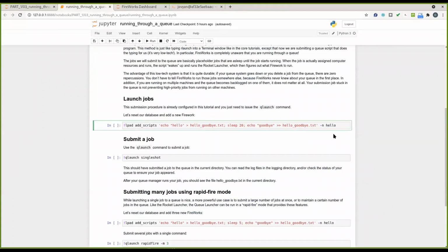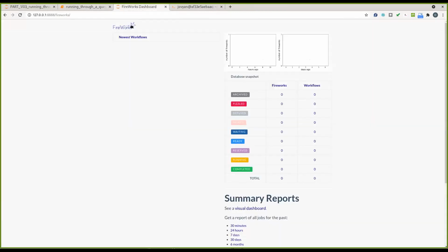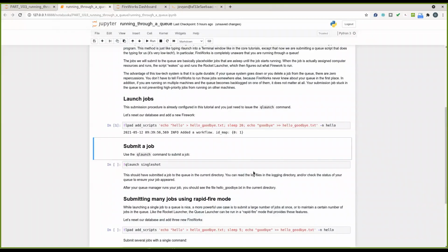And let's add a new FireWork with the command line again. This is the command line. We have added a workflow. We see that it's ready to be run in the Web GUI. And now let's do queue launch single shot. Just before doing that, I want to explain what is in this workflow. It's piping hello to a hello goodbye.txt, then sleeping for 20 seconds, then piping goodbye to this same hello goodbye.txt.